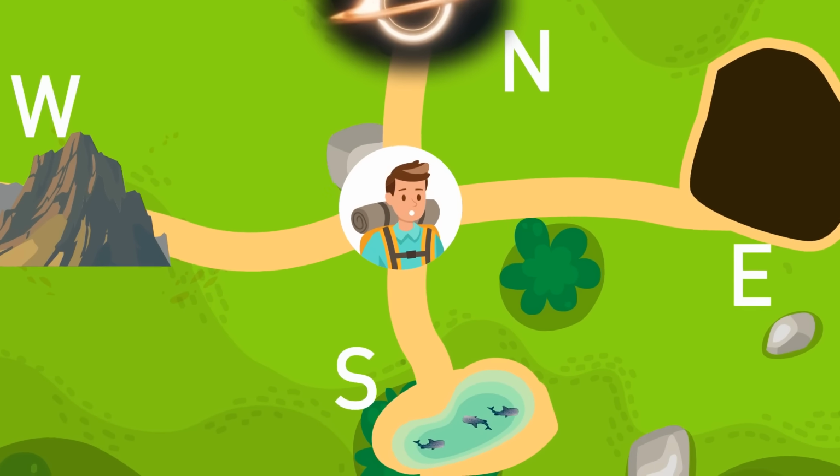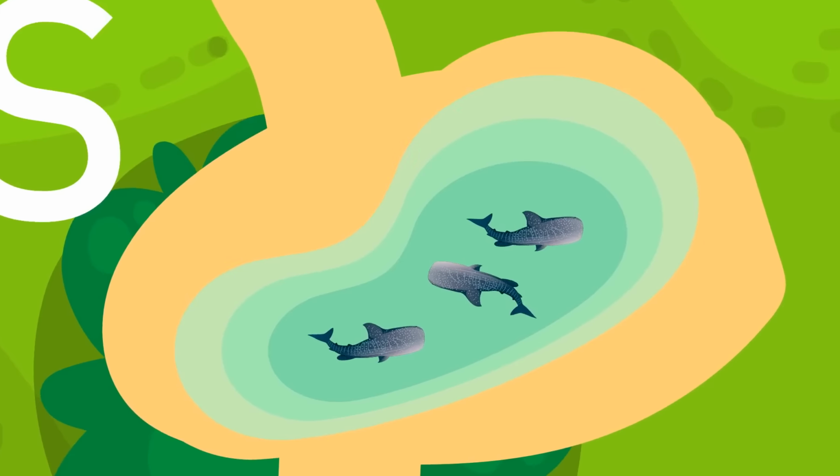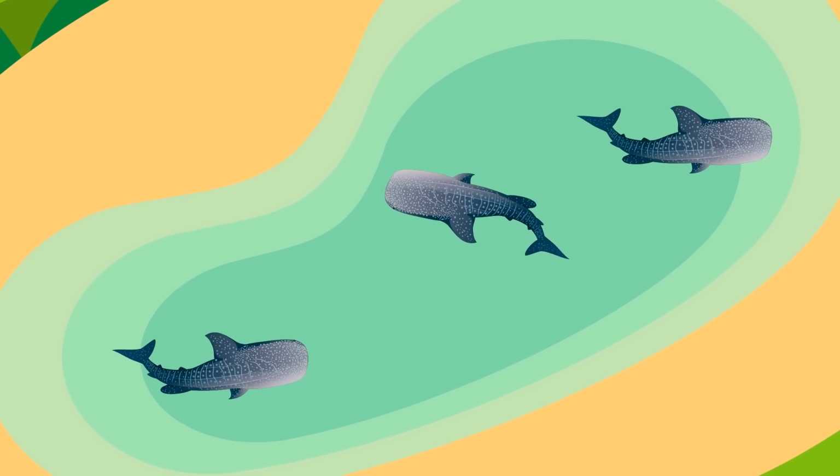You should head south. Whale sharks pose no threat to people, and it's probably not true that they exist inside that lake. I mean, they are sea creatures.